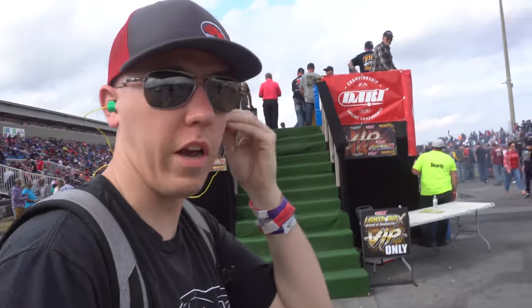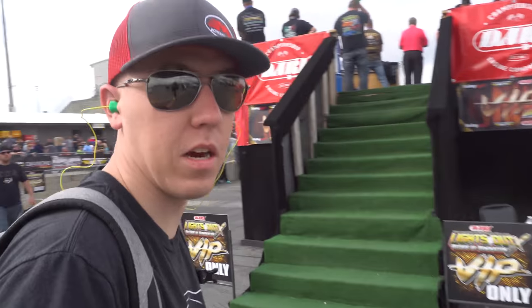Something that's cool when you come here, you definitely want VIP, so then you can go up these stairs and get a better view of the whole thing.